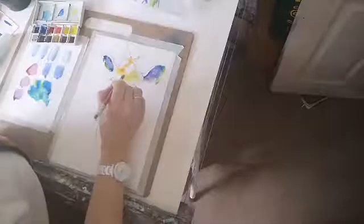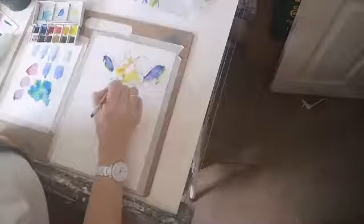So I've just dropped my red in and I'm getting a lovely orange coming through. So I've just taken my lightest yellow and dropped some of this red into it, wet in wet on the paper. Now I'm going to do the same thing to create the green. I'm going to go with my true blue and drop some of that in the yellow.